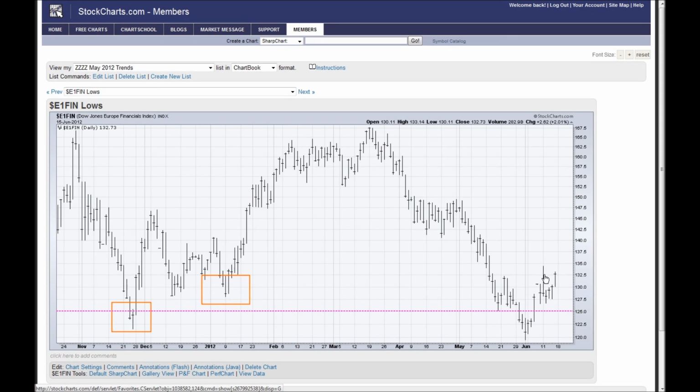We'd prefer to see price move above this level here. So this is somewhat concerning and somewhat neutral, but if we just drew a line based on closing prices, this would look pretty good.